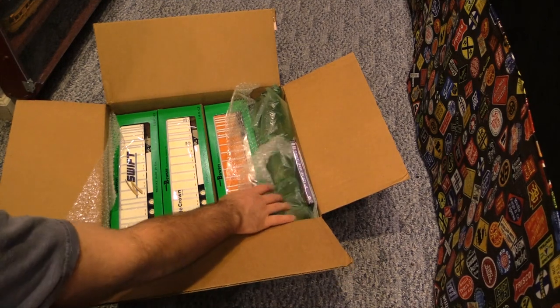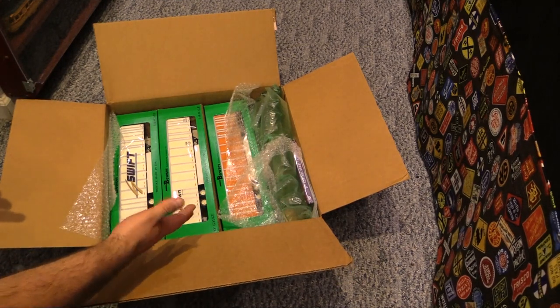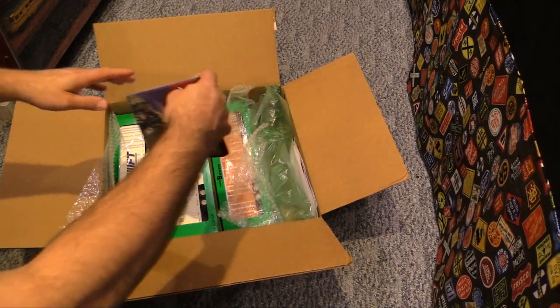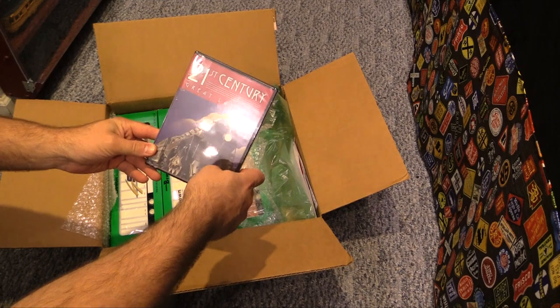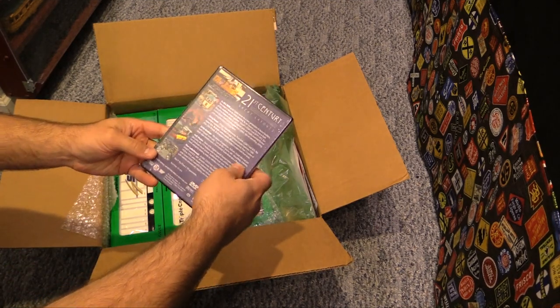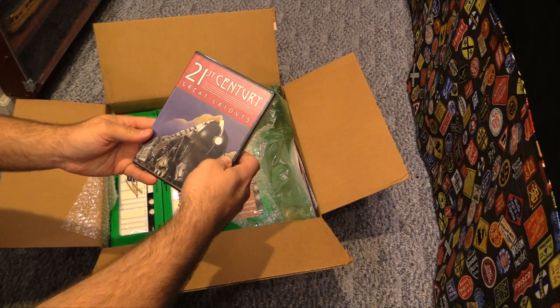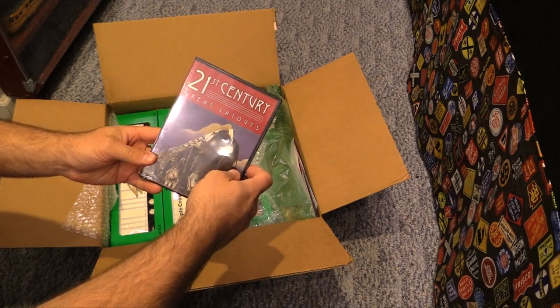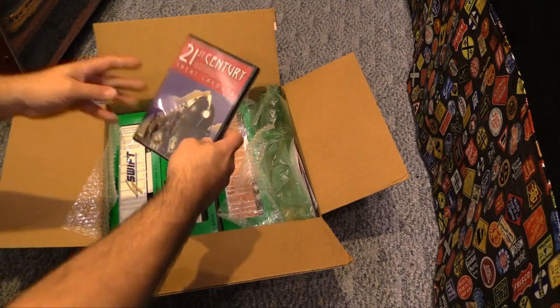Now, Tom McComas, who owns TM Books and who I bought this from, he was kind enough to include in this box a complimentary DVD, 21st Century Great Layouts. So thank you, Tom. I'll have to check this out. If you've never checked out any of the DVDs from TM Books, go ahead and do it. They make some great stuff.